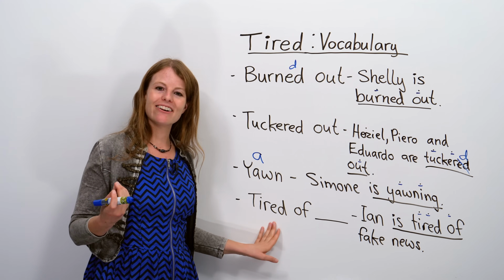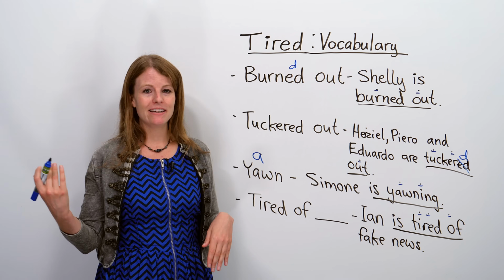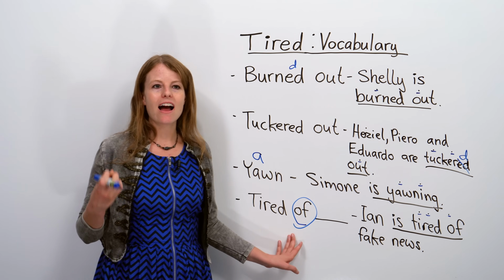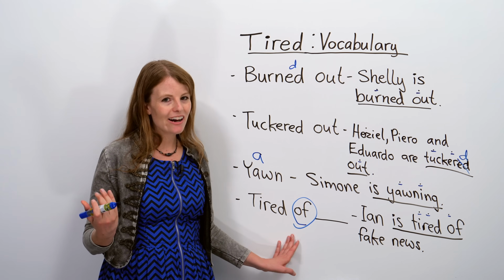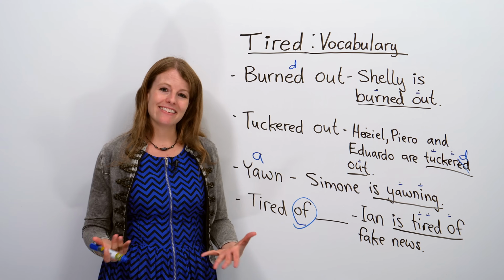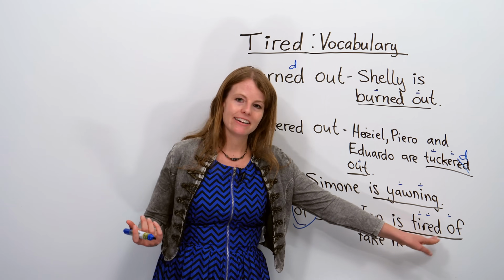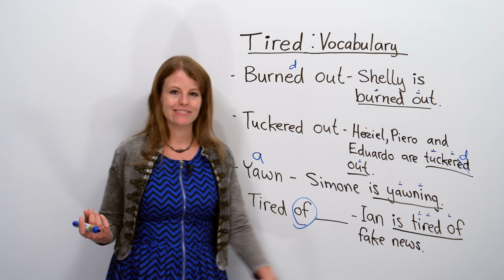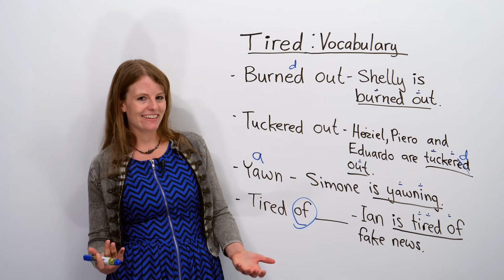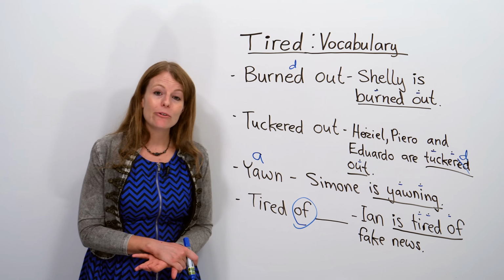Even though this word has the word tired in it, it actually has a slightly different meaning than words like exhausted, sleepy. When we use tired of, and we have this of word, it means we're annoyed by, or we're sick of, we're fed up with. These are all synonyms, but it pretty much means annoyed by something. Ian is tired of fake news. This means Ian does not like fake news, and he is tired of it. He is annoyed by it, and he doesn't want to see it anymore. So that's how we use tired of.